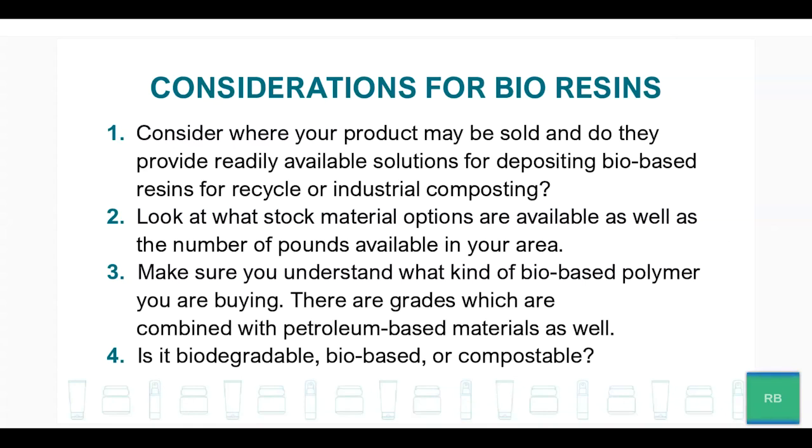Make sure you understand what kind of bio-based polymer you are buying. There are numerous grades which are combined with petroleum-based materials and organic cellulose fibers, and does this actually affect your recyclability? Then ask yourself, is it biodegradable, bio-based, or compostable?